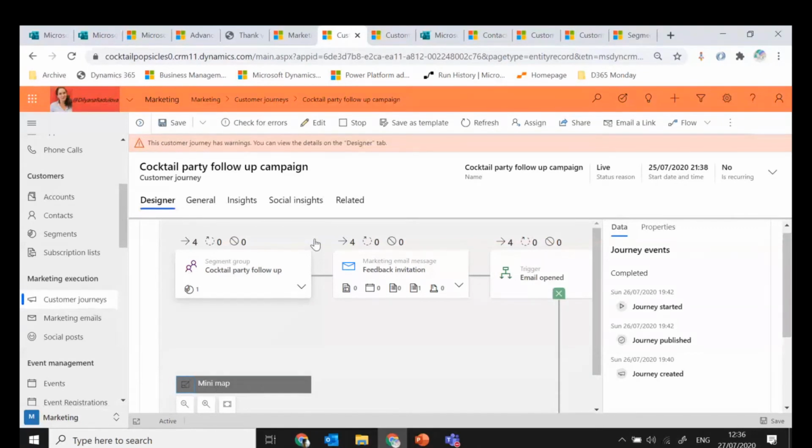Then the next thing that we need is a marketing email tile, because that's where the magic will happen. I think we had a question in the chat earlier: how do we distribute it to a group of people? This is how we distribute it to a group of people. We define the people first, and then the next thing we do is we send that email to them.